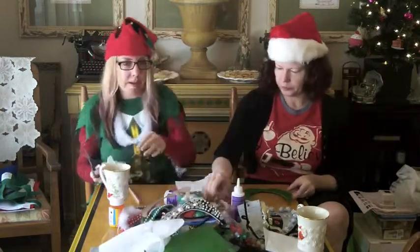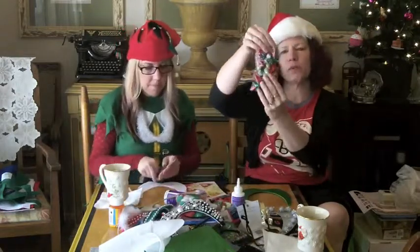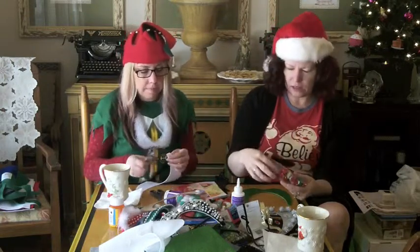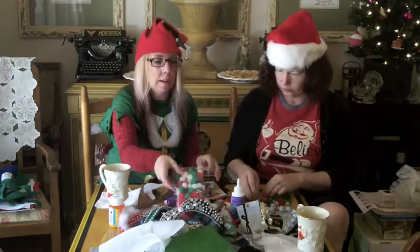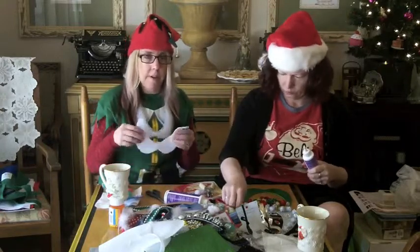That's like a fancy $3 word right there, embellish. I'm going to use some craft store pom-poms. This was a whopping 79 cents for a whole bag full of little pom-poms. So I have the non-glittery pom-poms. And what I'm going to do on my white felt is I'm just going to cover it in white pom-poms.